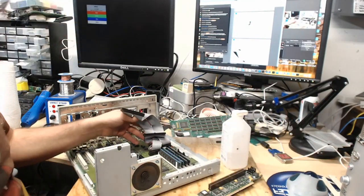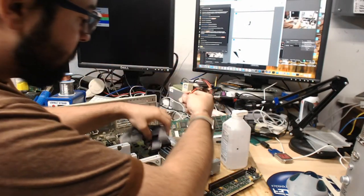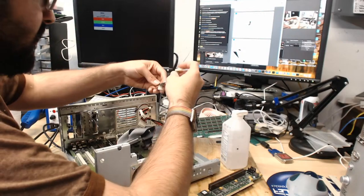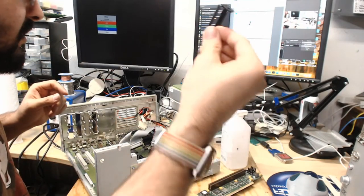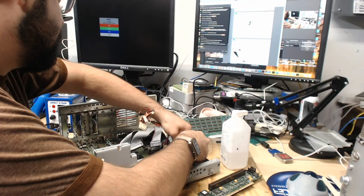We have our power cord here. Plug that back in. And we have our CD-ROM cable here. Plug that back in. We'll be leaving the battery out of this one, but I will put the little plastic thing back on here.